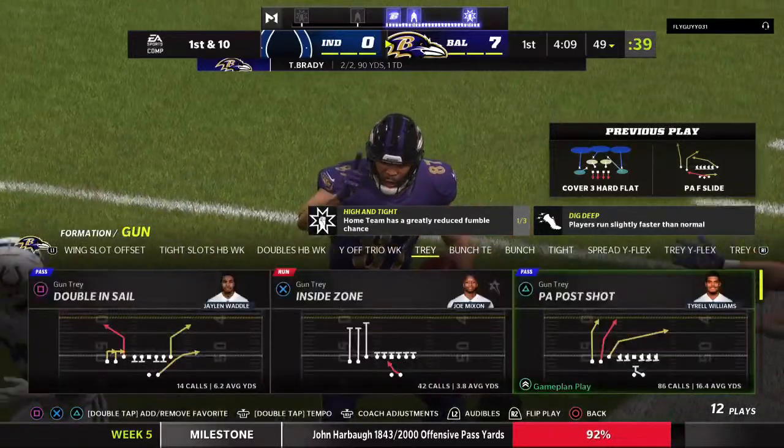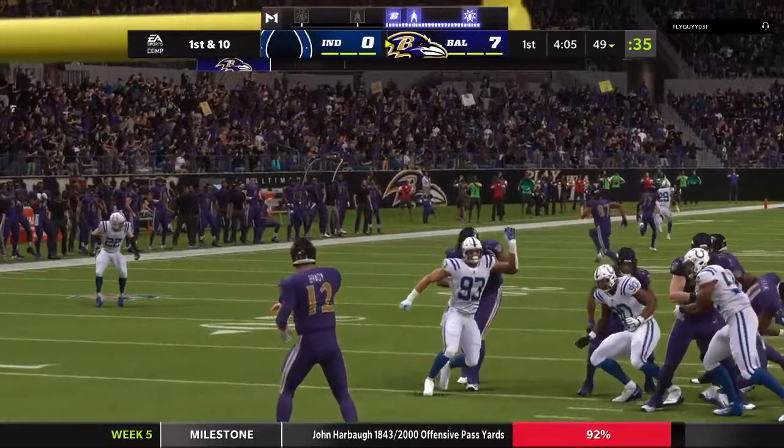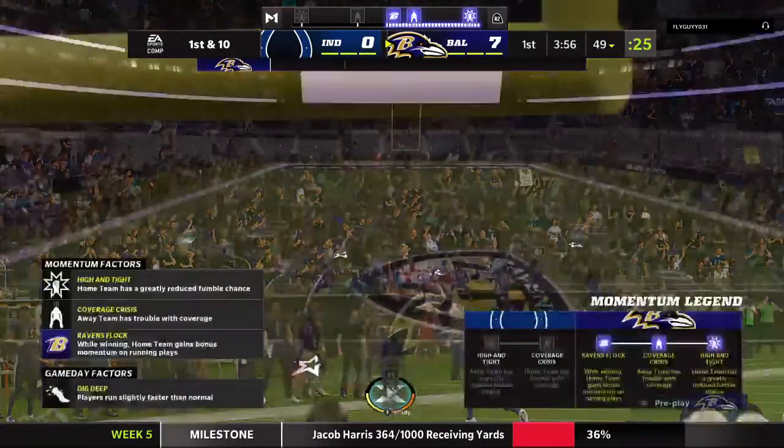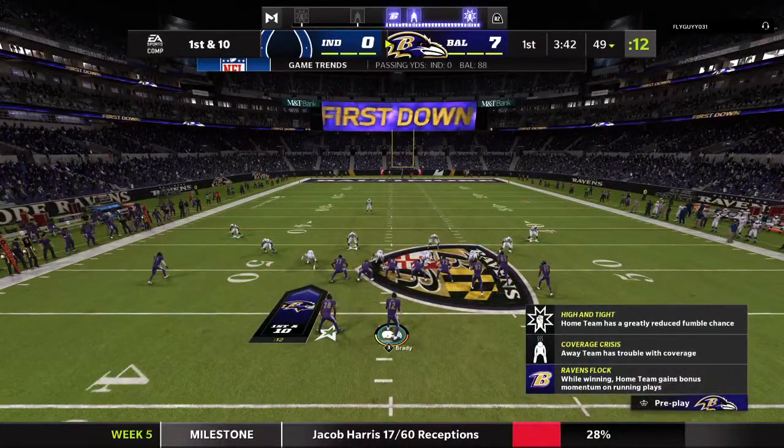And they nearly get this all the way to midfield. Mark him down at the 49. A big connection on that one. 33 yards. The big play has them all the way out near midfield for a 1st and 10.